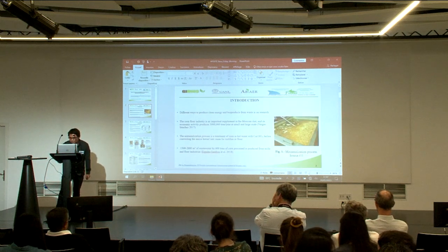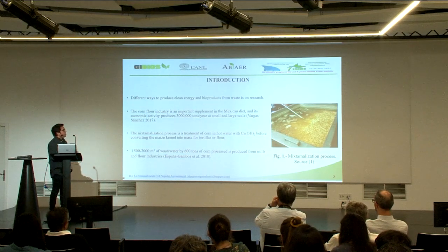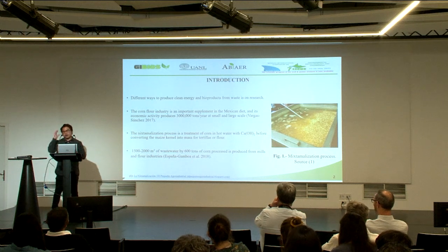Okay. Nixtamalization, or nixtamalización, uses hot water and calcium hydroxide to change the properties of the corn before it is transformed to masa for tortillas or flour. But this wastewater, as you can see in figure 1, is the Nejayote. This wastewater has a high pH, for example 11, and a high chemical oxygen demand, close to 25,000 milligrams per liter. This is a problem because sometimes this wastewater is put in the sewage. So this is a good choice as a feedstock for hydrothermal liquefaction.